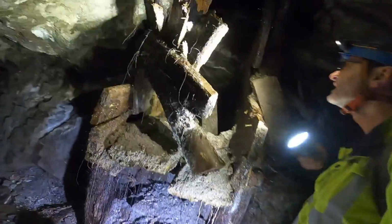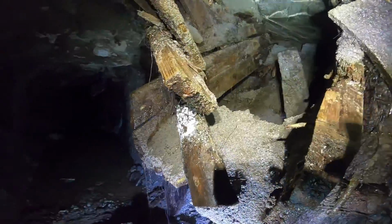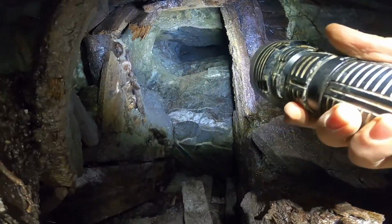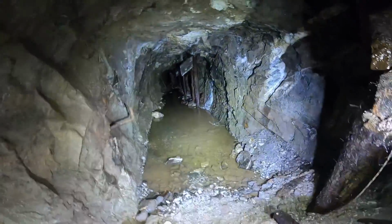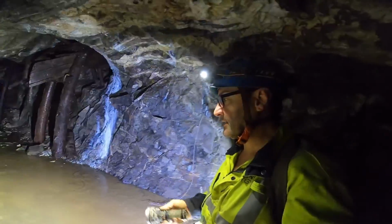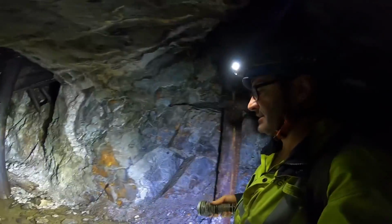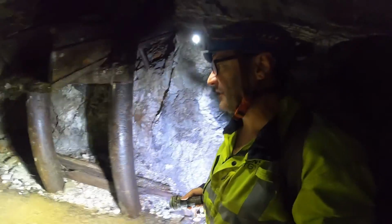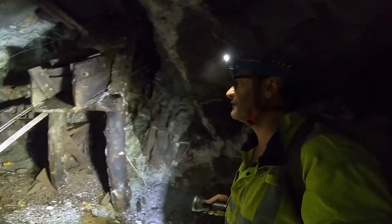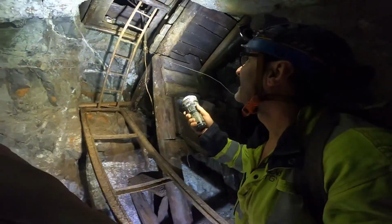Really poor state, but oh, you can look at the vein up there. It goes a long way, man. Yeah, you can get to it here. Can you? Yeah, it's crazy. It would be good to take a look at the stopes above, overhead. But I'm sure the stopes, they must be very big, judging by the amount of ore hoppers that we have. Oh wow.